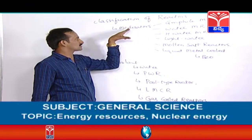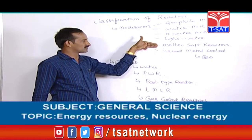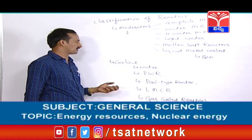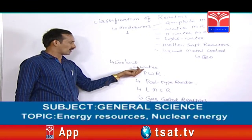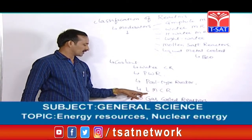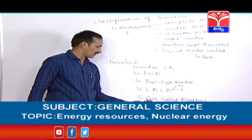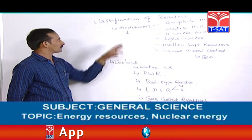That means nuclear reactors can be classified based on the moderator used in the reactor as follows: graphite, water, heavy water, light water, molten salt and liquid metal cooled reactors. As moderators are used to control the speed of neutrons that are ejected from the fissionable elements in the chain reaction process. The various kinds of reactors based on coolants used in nuclear reactors are water cooled reactors, pressurized water reactors and pool type reactors, and liquid metal cooled reactors. Under liquid metal cooled reactors, we use liquid nitrogen and liquid sodium. These kinds of reactors are available in the world, whereas we have another kind, gas cooled reactors. These are the classification of reactors based on moderators and coolants.